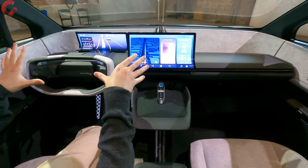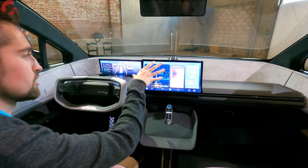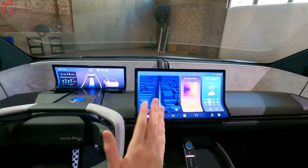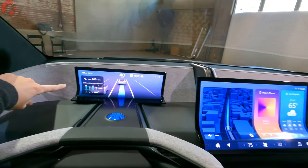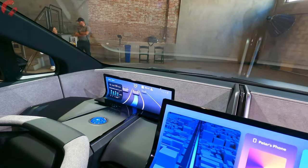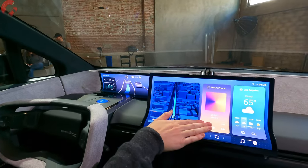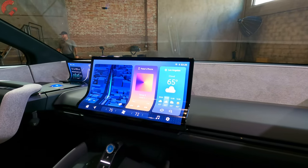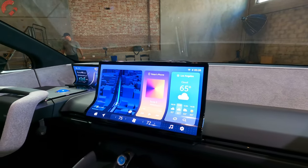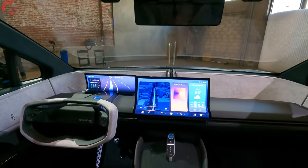But of course, the technology, that's kind of the big focus of this interior. I'll let Mason kind of get a little closer, but as you can see, this actually does have a really beautiful curved display for both the gauge cluster as well as the main infotainment system. So this is a single piece of glass that bends in and then comes up. So really, really neat. I'm also noticing the resolution is absolutely phenomenal, like incredibly crisp and nice looking.